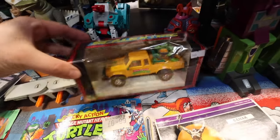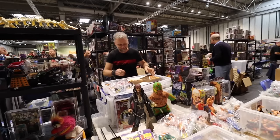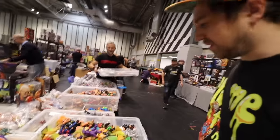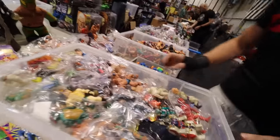So do you ever get this feeling when you go to one of these toy shows and suddenly you're propelled back into your youth? You see this one toy and you're like, I had that. Oh, is this all bootlegs? Ooh. I like me some bootlegs. More trolls here. Wow, check it out. Dude.